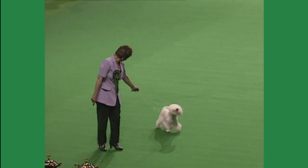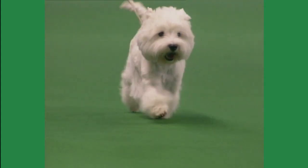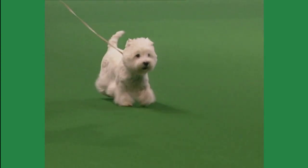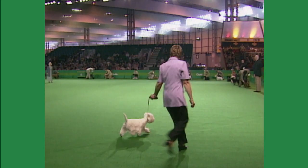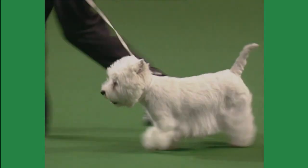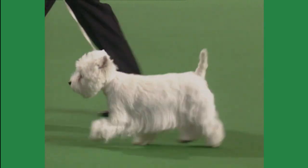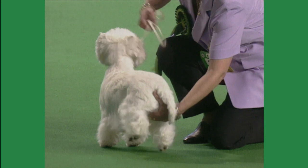At the first organized dog shows, this breed appeared as the White Scottish Terrier. But in 1904, they were first classed as West Highland Whites. Two years later, they appeared in America. A breed which loves its place with the family, and especially in the warmest place in the house. The West Highland White.